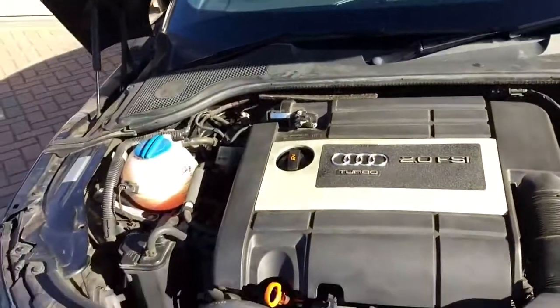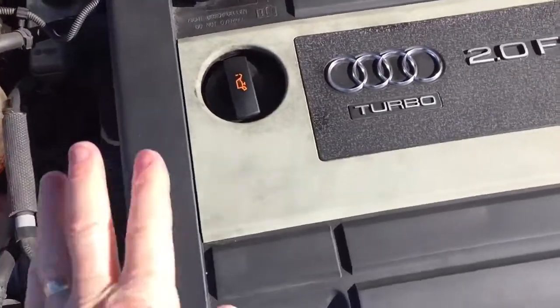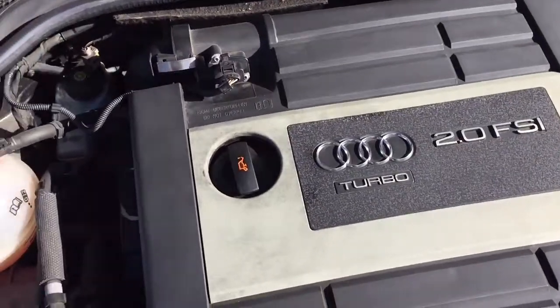Engine wise, very nice. I think they pull really, really well. As I said, this isn't the Quattro version. This is just the simple bottom of the range standard one. Easy to service. I did this myself. This pops up. Air filters in the back of here. Plugs are under here. They're easy to get at as well.